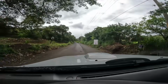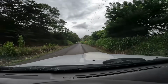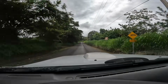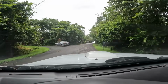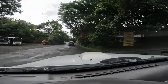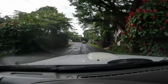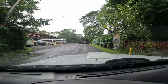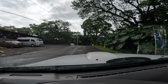So this is how it works. If you make a reservation in advance, you don't have to pay the toll because you're going to be doing an activity that's inside their property. They're not going to charge you for the toll as long as you make the reservation. The security guard is going to have a list of all the reservations, and if your name is on it, you don't have to pay the toll. Now this toll is per person. It's 800 colones per person, which is about $1.50 per person.